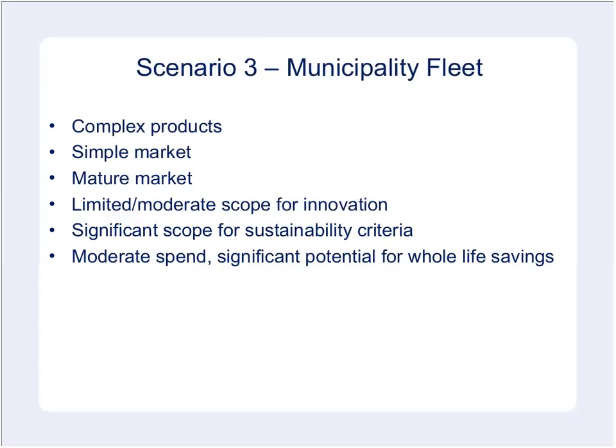Municipality fleet, again, just another example. So, a simple market in this case, very mature, with limited or moderate scope for innovation depending on the spend, but significant scope for sustainability criteria. And what we're trying to think about is how that would impact the types of market engagement that we conduct.